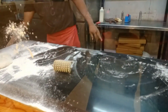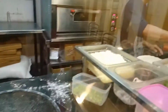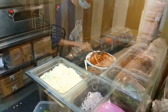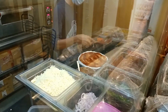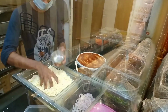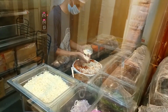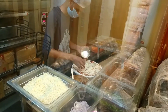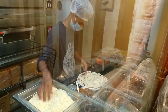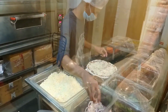Now, whoa, look at that big tray. It's my pizza, maybe. And uncle is spreading some sauce on a pizza. And taking some cheese and spreading. Yummy, I love cheese. Ooh, so much cheese. Yummy. More cheese. I love cheese.